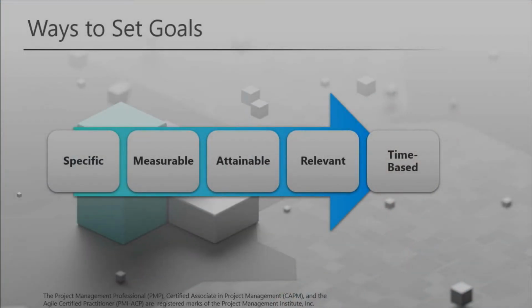Now, if you ever went to SMART training, and most managers have, this is not something that is unfamiliar to a lot of people. But if you think about keeping your New Year's resolutions, most people do not keep their New Year's resolutions for very long. And the reason why is because they're not specific, they're not measurable. We don't even know if they're attainable because they're not specific or measurable. Are they relevant to what it is that we're trying to accomplish? And what's the time frame that we're trying to accomplish this?